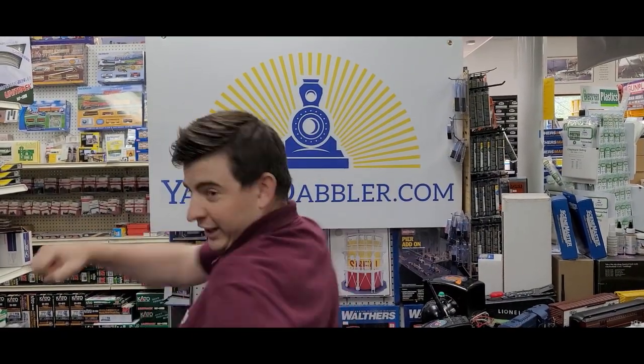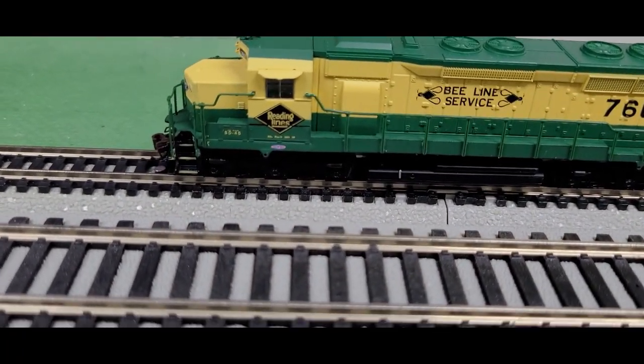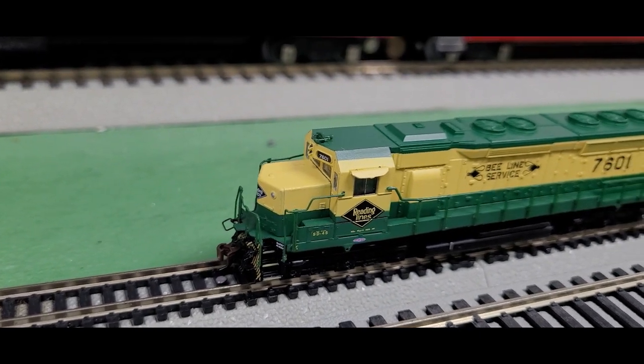All right, now it's time to go to N-scale land. All right, now we're in N-scale land and everything's spinning. We're going to take a look at some Bachmann SD45 diesels that I think are going to look awesome pulling some cars on your layout. Check out these bad boys here. We got two different designs for you to choose from. Here we have the Reading with the B-line service, and I always have enjoyed that paint scheme. I think that is a fantastic looking engine.